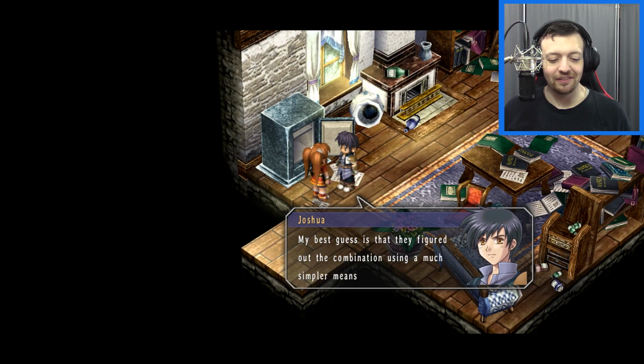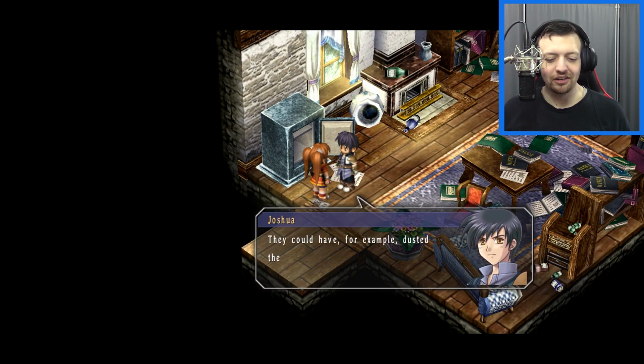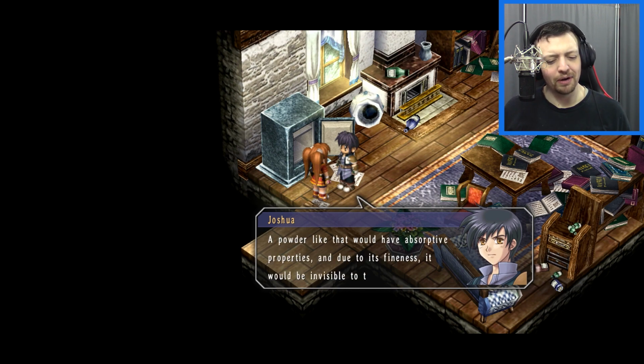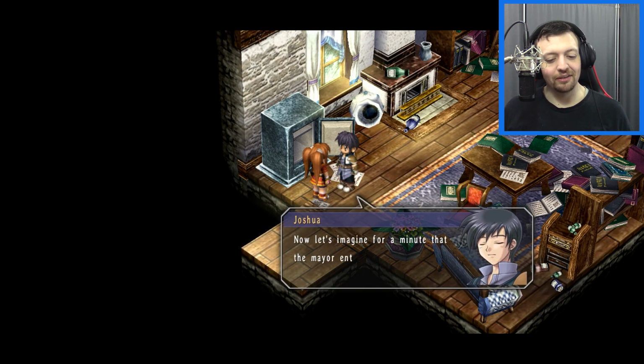My best guess is that they figured out the combination using a much simpler means, being in the room when it was opened. What do you mean by simpler means? Well, let's see. They could have, for example, dusted the buttons with a special powder. A powder like that would have absorbed the properties, and due to its fineness, it would have been invisible to the naked eye. However, if a blue light were placed over it, it would glow. Alright, and? Now, imagine for a minute that the mayor entered the combination with the powder present. The powder on the buttons would stick to his fingers and come off. This would be one way to know which buttons were pressed.